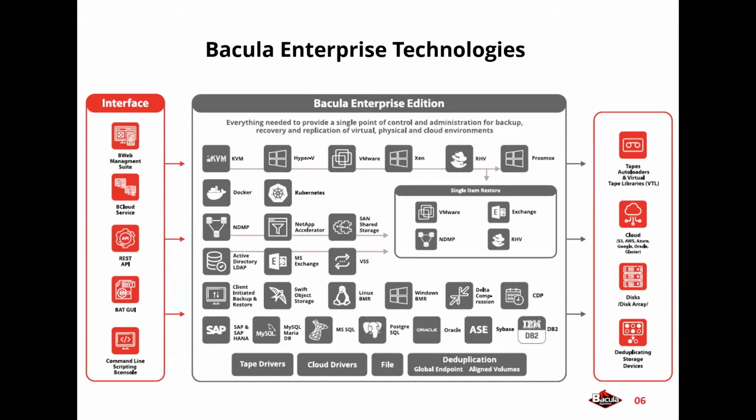On the left-hand side, we have many user interfaces which can be mixed and matched to the user's need. Our flagship graphical user interface, Web Management Suite, a REST API for automation, command line and scripting for those who prefer that. On the right-hand side, we have many storage options. Again, you can mix and match. Tapes, auto changers, virtual tape libraries, disks and disk array, cloud and all of its flavors, appliances and deduplicating storage devices.